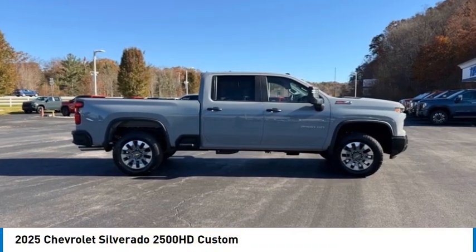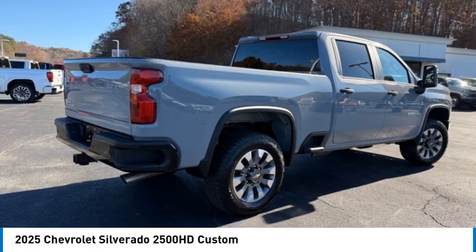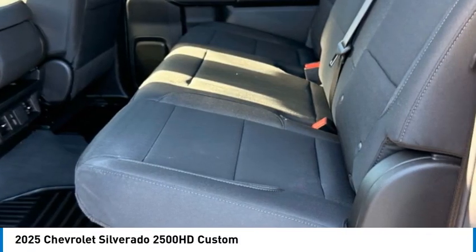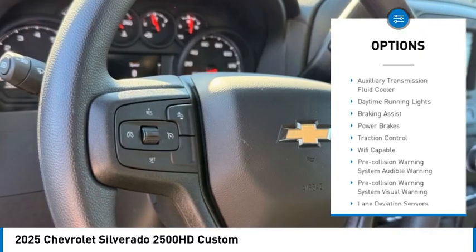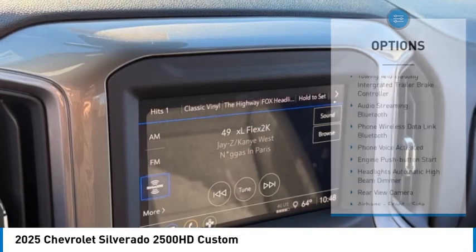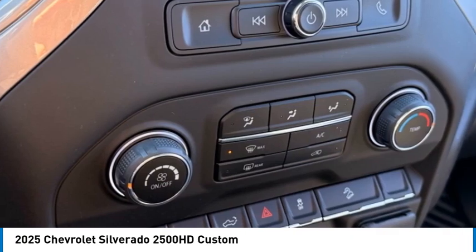Take a ride in the 2025 Silverado 2500 HD. This pickup truck pulls unlike any other. Here are some of this vehicle's great options. Rear step bumper, power windows with safety reverse, hood scoop, stability control, roll stability control, auxiliary transmission fluid cooler, daytime running lights, braking assist, power brakes, traction control.